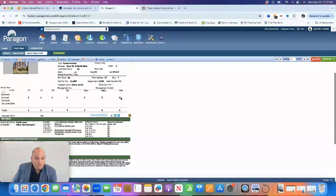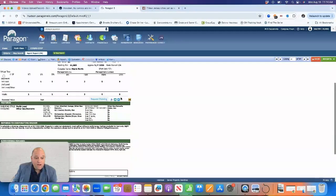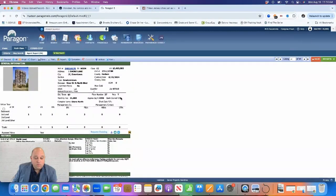Don't know what it's selling for yet, but I'll be sure to report back when it does close, because that's one of the more expensive sales that's going to take place probably ever in the Shore Club, since it looks like it's 2 units that have been combined together.